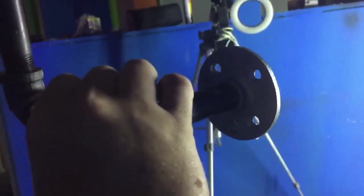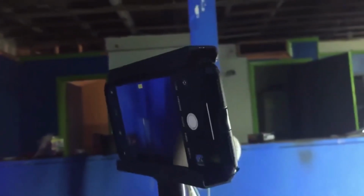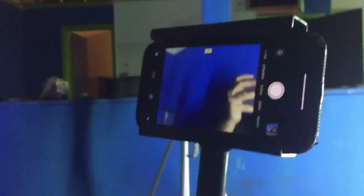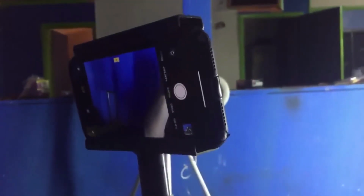Hey, let's check this bad boy out here. So we got the connection points up there. We can hook it into the wall. Phone fits in there, freaking amazing. Man, this thing is cool. Dustin, awesome. Thank you very much. I'm going to use this thing a ton.